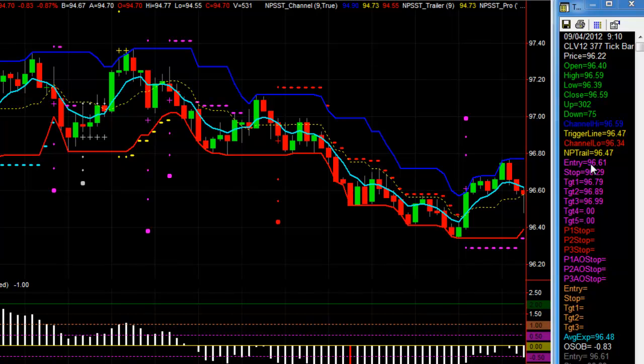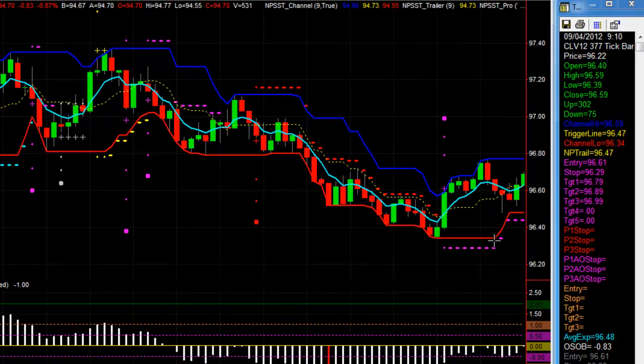All right, so anyway, 96.61, and it didn't quite get to money management. Money management was at 96.79, and it got as high as 96.77. It missed by 2 ticks. Meanwhile, the stop moved up a little. It even moved up a little more, but we were unable to lock in 1 tick. Didn't quite get there. But what happened was the EMA came down and closed below the trigger line along with the price bar. So this is our cue to exit the trade.